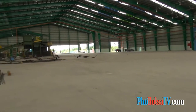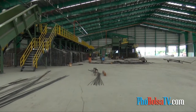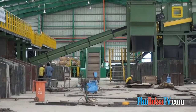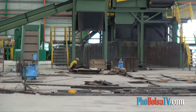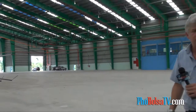Up the incline it goes, and that machine right down the center, that's a baler. It'll take the material and compact whatever medium we want, whether it's plastics or cardboard or paper, bale it, put it in a cube, put wire around it, and out the back end it goes. And then we can load it up on a truck and it'll be off to processing.